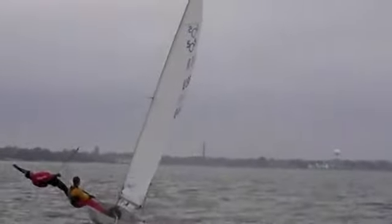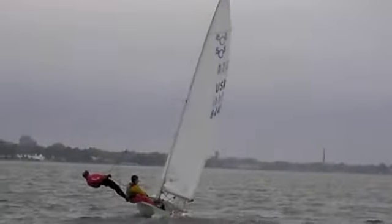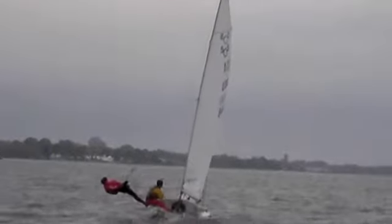you can see just as the boat starts to come flat, Katrine pulls the main back in, keeping them heeled over, which they should be sailing dead flat in this condition. They just get to flat and then they both kind of sit up even though the sails are out. And then the main here is over trimmed.